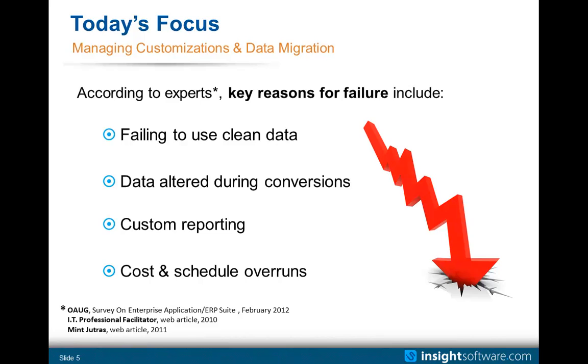According to experts, including OAUG in a survey done earlier this year, key reasons for failure include failing to use clean data, in other words, not having good, clean production data before the conversion process begins. Following on to that, of course, could be problems with the data conversion itself and an inability to identify those problems before the go-live. Next, a big area of potential risk in any project is custom reporting. We'll talk a lot about that. Finally, cost and schedule overruns and how to just generally get a better handle on those.